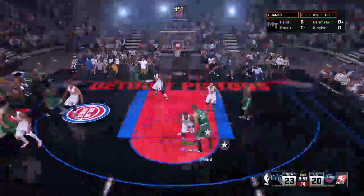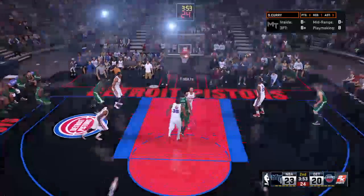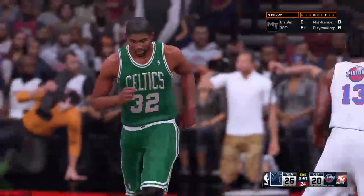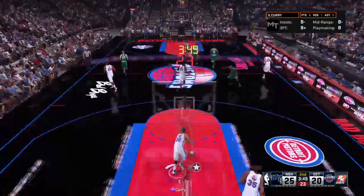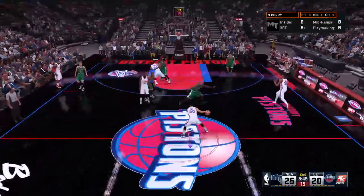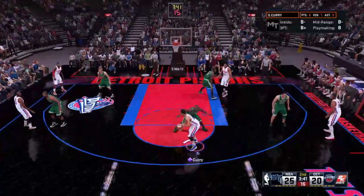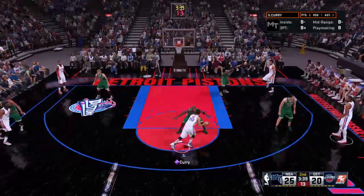Pass to Bird. He feeds it to Johnson. Puts it up from 7. That one's all good. Now he's 3 for 5 from the field. I'm sorry, that's poor defense down low again. It's been a mismatch thus far in the paint. I'd agree with you, and I don't think they expected this one to be a game where they would get battered inside like they have.